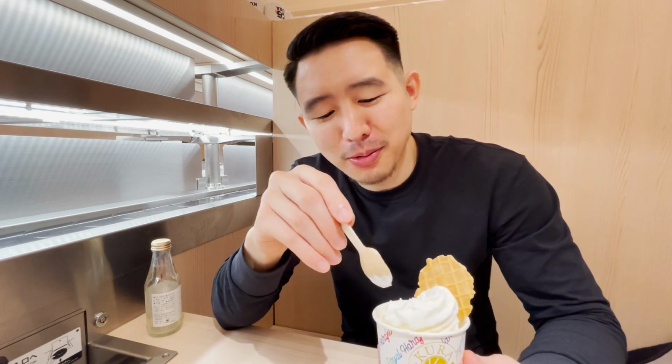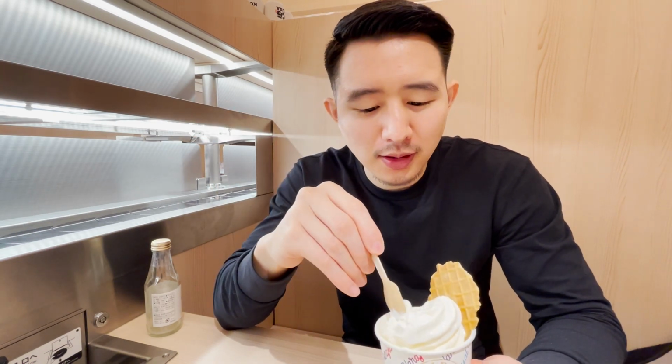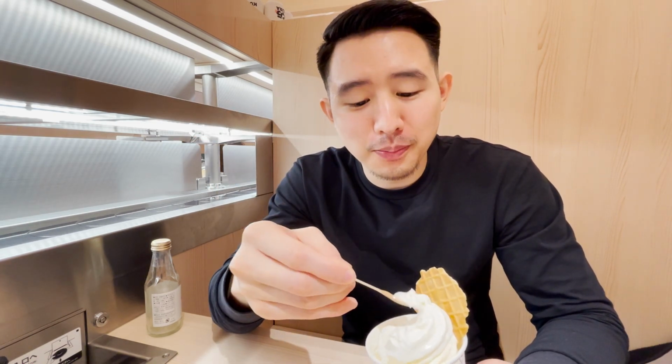I'm gonna try their double strawberry cream crepe as well, so I'm super excited, kind of waiting. They had a lot of backlog, I guess, so I'm waiting on that crepe, but for now, I'm gonna be enjoying this milk ice cream. It's fantastic.